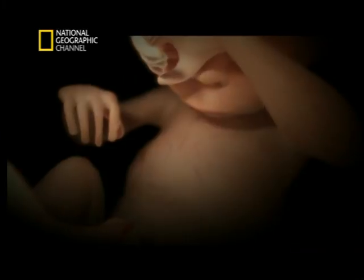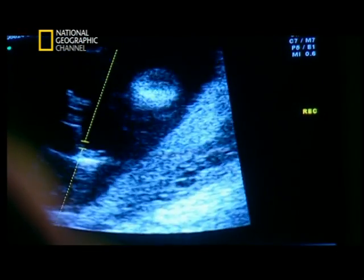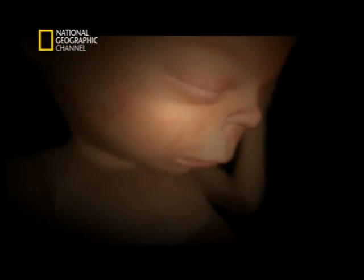Using a Doppler probe, it is now possible to hear what the baby's heart sounds like. It's 146 beats per minute, the heart, see? Which is just the right rate. As the nervous system extends throughout the fetus, so too does her capacity to respond to stimulus. She is becoming sensitive to touch, and if prodded through the mother's abdomen, she may squirm.